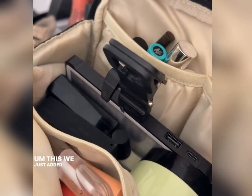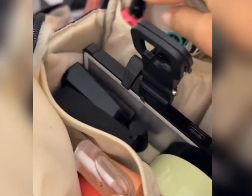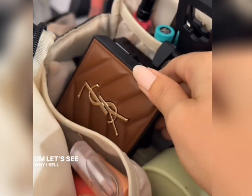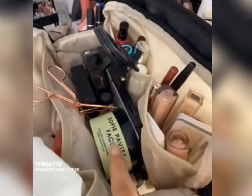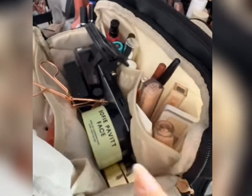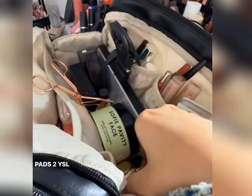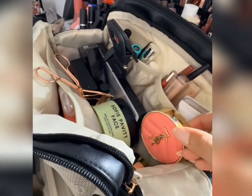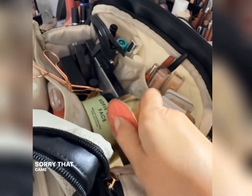This, we just added to the collection. Get in there. Of course, my Givenchy powder. I put a fresh one in here. Let's see, YSL bronzer. Then I'm going to take these, those micellar water pads. Two YSL blushes. And then, of course, Partridge and Pear Tree.